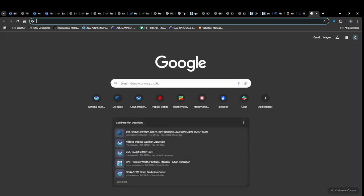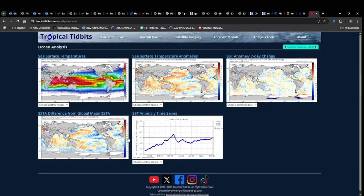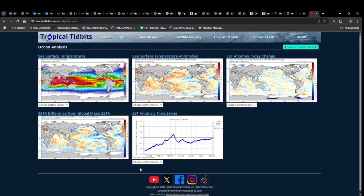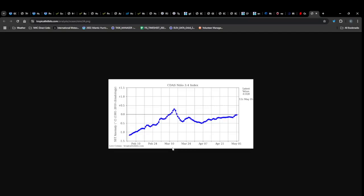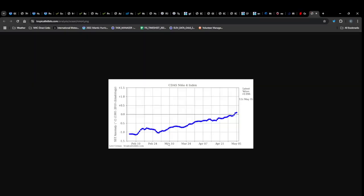But that being said, let's jump over here to Tropical Tidbits. This is one that you guys are used to seeing. If we look at the current sea surface temperatures across the globe, we still have a little bit of below normal out there in the region. The 3.4 index itself is almost right at zero at this point, almost pure neutral. But one thing we'd have to look into is Nino 4, on the western edge of the 3.4 region, starting to creep up and get a little warmer than normal. Not even 0.1 degree yet, but it's getting there.